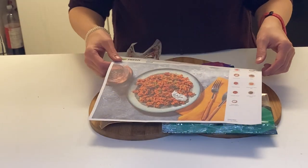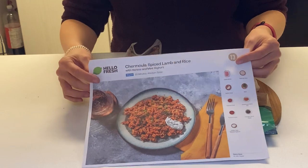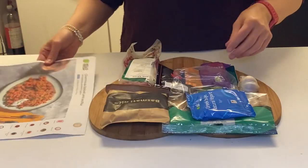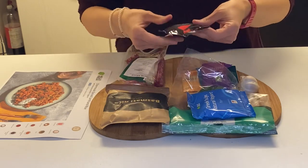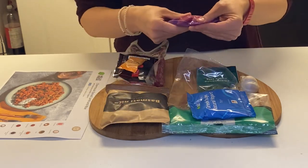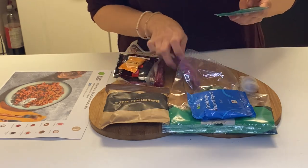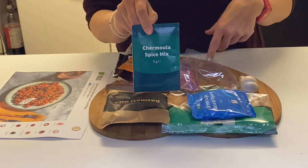Everyone. Tonight for dinner we are having one of our HelloFresh meals. So it's this spice lamb and rice. So you just kind of fry up the lamb mince with the various seasonings. So I've got some tomato puree, some chicken stock, some harissa paste and some spice mix. I'm not even going to try and pronounce that.